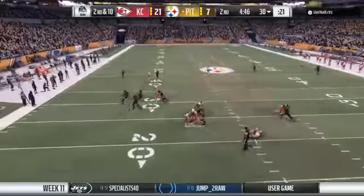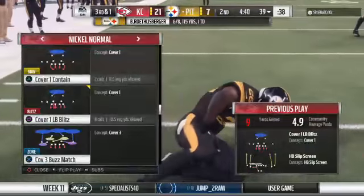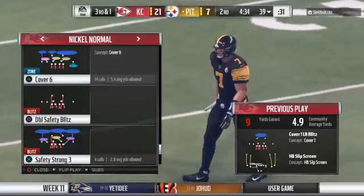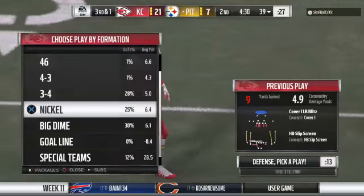2nd and 10. It's Roethlisberger once more. A screen to Bell. And he'll get it out near the 40 to the 39. Give him 9 yards on the 2nd down screen play. For a second there, I thought that might break big. Screen pass. Looked like it was coming together. Looked like there was an opening. Still, ended up with a solid game.